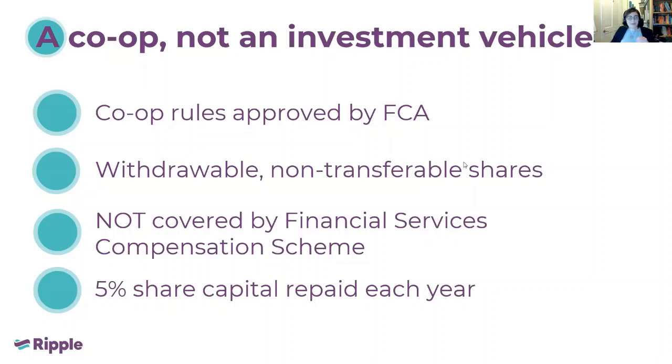Now, the co-op rules have been approved by the Financial Conduct Authority, and you can go onto the FCA's mutuals register, and there's a link on our website as well, where you can see the co-op rules. Now, the shares in the co-op are withdrawable, but they're not transferable. You can only transfer them to somebody else in the event that you pass away. So you can't sell your shares to somebody else. But say you move to America and you don't need any green electricity in the UK anymore, you can withdraw your membership, withdraw your shares, and then you would get back the residual value of those shares minus an admin fee, basically.